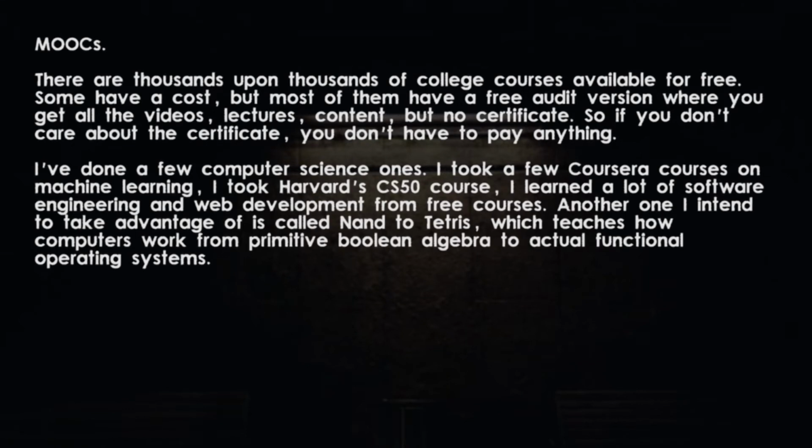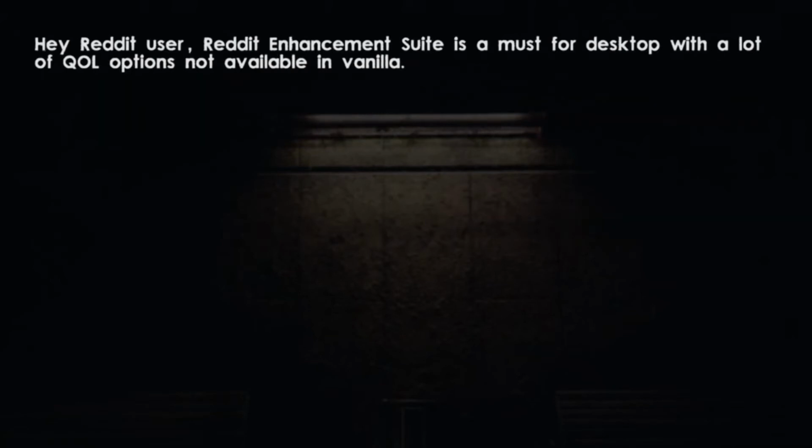Another one I intend to take advantage of is called Nand to Tetris, which teaches how computers work from primitive Boolean algebra to actual functional operating systems. Look them up. Hey Reddit user, Reddit Enhancement Suite is a must for desktop with a lot of QoL options not available in vanilla.